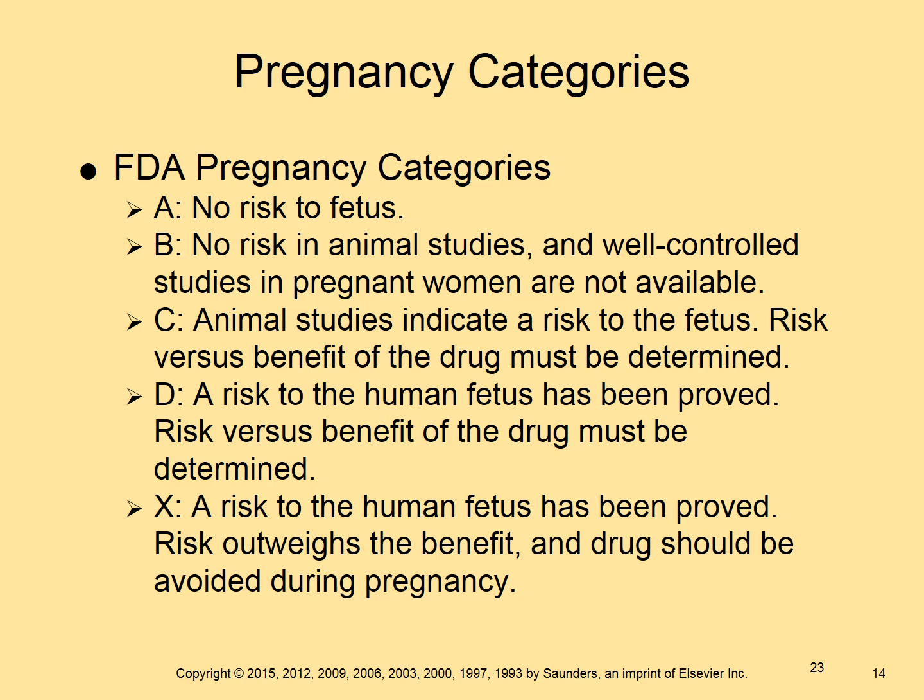Animal studies indicate a risk for the fetus, so it's risk versus benefit of the drug. That's one of the things the provider has to do, the risk-benefit ratio, and discuss it with the patient so the patient can make an informed consent on whether the risk is worth it. D is unlikely that they're going to give it. X, never, never, never, never, never.